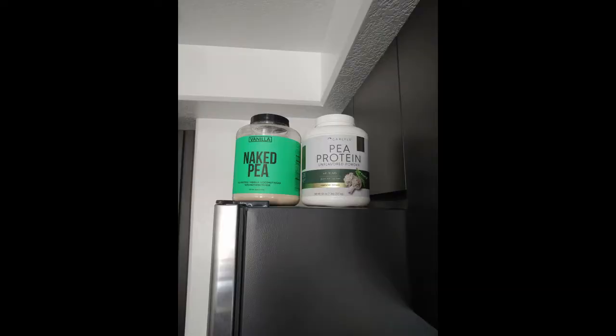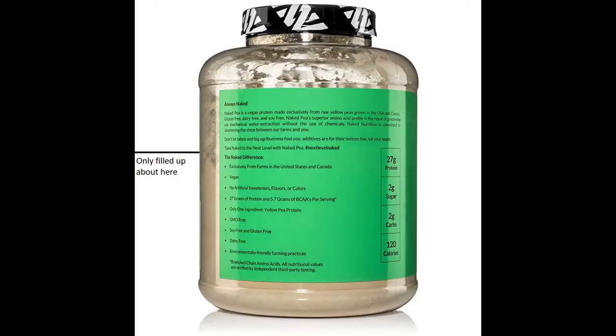One final note, everyone. The container that Naked Pea Protein ships in is significantly larger than the container that the Carlyle Pea Protein ships in. And it's got less product in it. So come on, Naked Pea. Like, you think that we're getting more product because you're shipping us a big empty container.